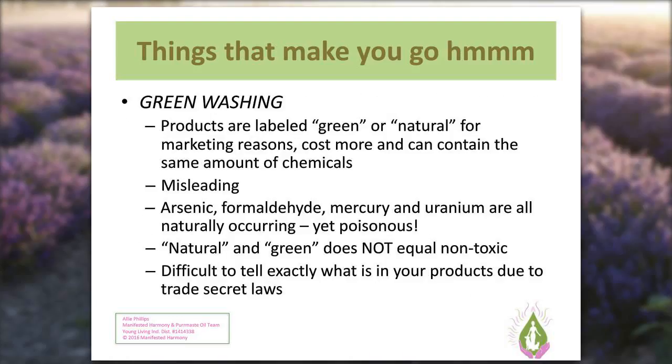So other things that make you go hmm, and this really got to me last year in 2015. Have you ever heard of the concept called greenwashing? You've all been to the grocery store or Target or Walmart or wherever you like to shop to get your cleaning supplies. And have you noticed that there's more and more green or natural products on the shelves? And you're thinking, yay, I'm going to pick a healthier option, and you buy it.